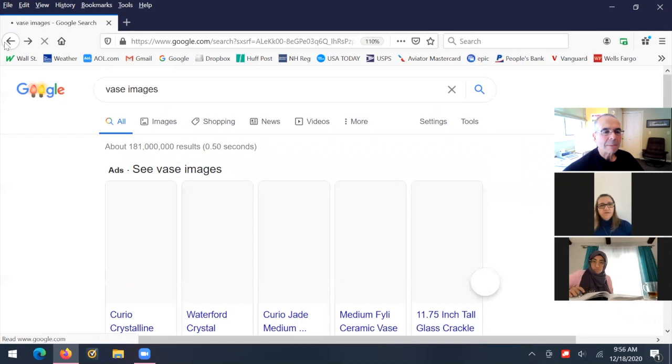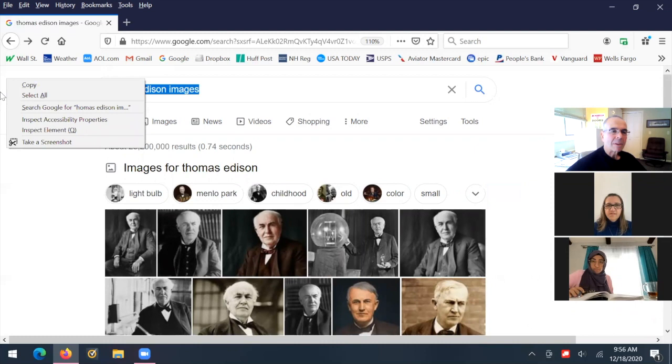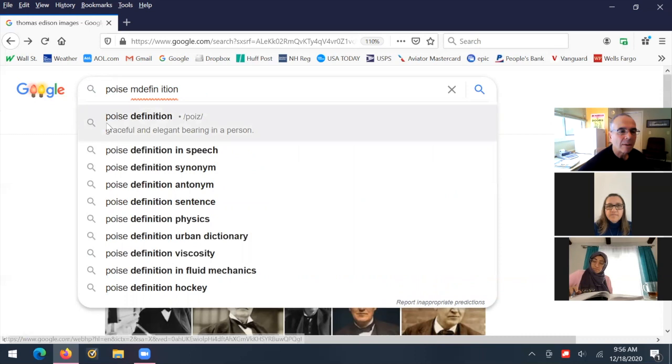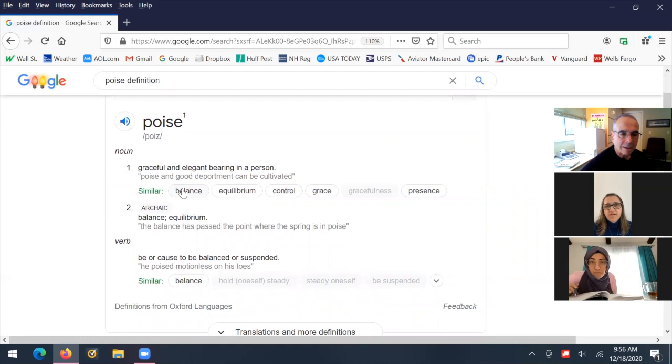Let me see. We want to get the definition so it's more clear. Poise means to be in control of yourself. Graceful and elegant bearing in a person. If a person is very elegant and proper, they have poise. You're saying in the example that because the woman tripped over the table, she's clumsy. So she doesn't have the poise or the control of her body and gracefulness to pose for pictures. That's poise.